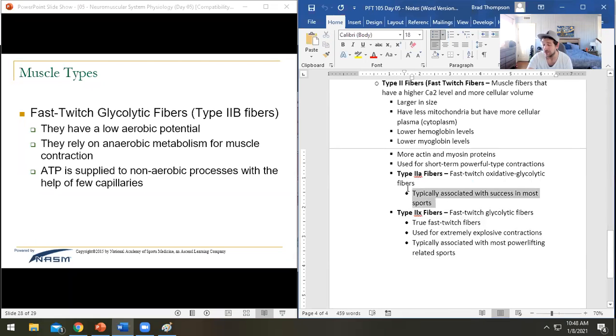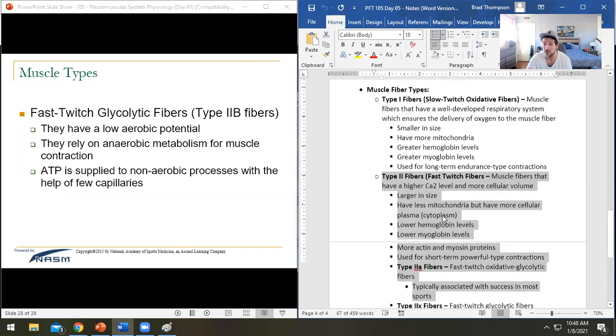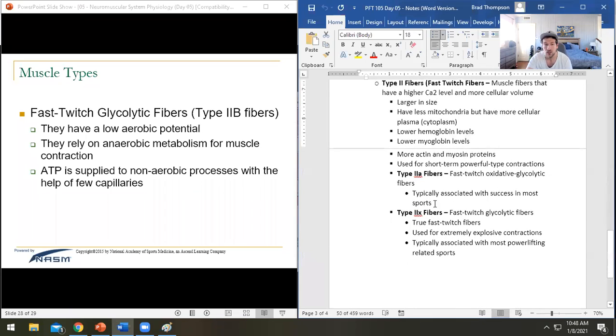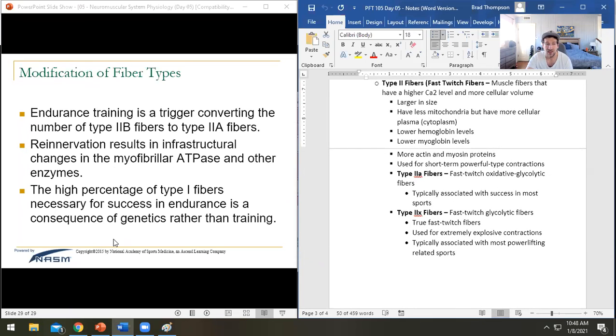This would be like 4 to maybe 10 reps. And this would be like, you know, infinite reps, up to 20. And that's what we're looking at. So when it comes to modifying your muscles, endurance type training is going to trigger the conversion of type 2X fibers into type 2A fibers.